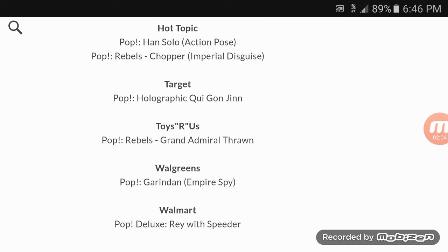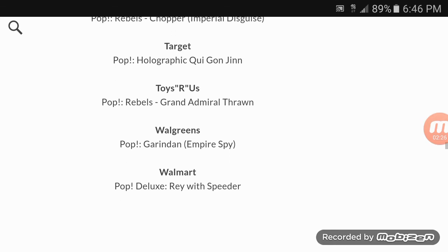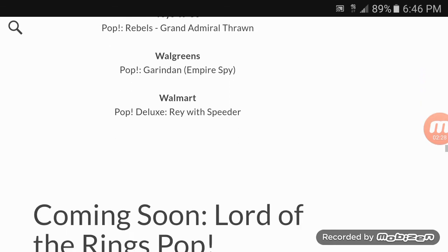Out of all of these ones, the only ones I've ever really cared about are the Papa Rebels and that holograph Qui-Gon Jinn from Target. If you guys are out there and you want to help me out and help me get a couple of them, please. I'm looking especially for the Toys R Us and the Target ones, just because I don't have a Toys R Us anywhere near me. Please help me out if you see that Grand Admiral Thrawn.